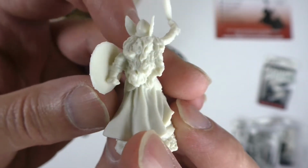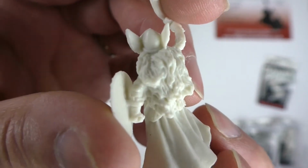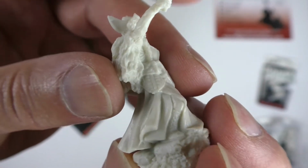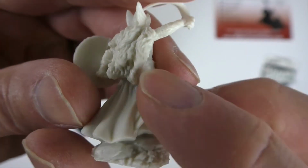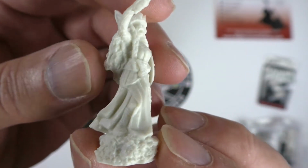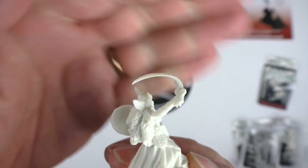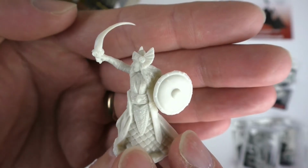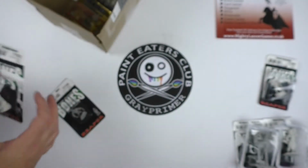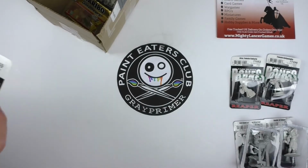A usable shield rather than being terribly ornate. Mixture of animal pelts and I think maybe her hair in there as well. But these folds in the robes and stuff are beautiful. The only shame really is this sword. But I'm sure that's fixable. That's a nice one though.